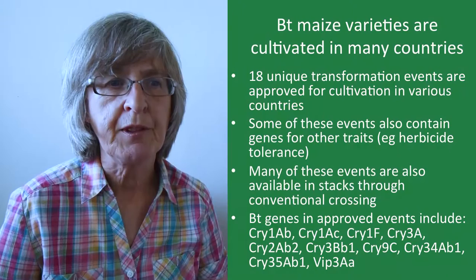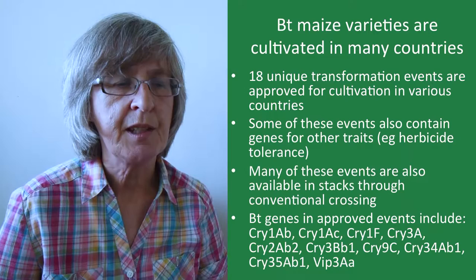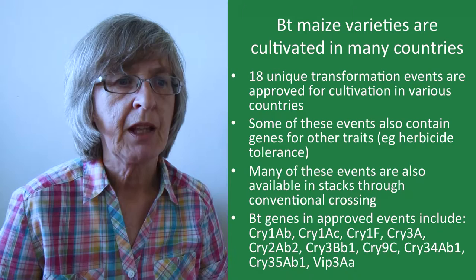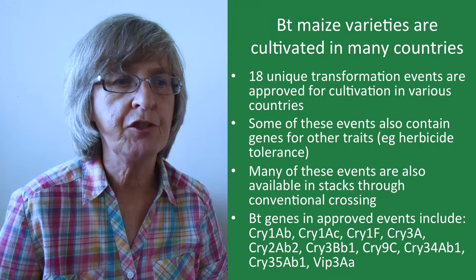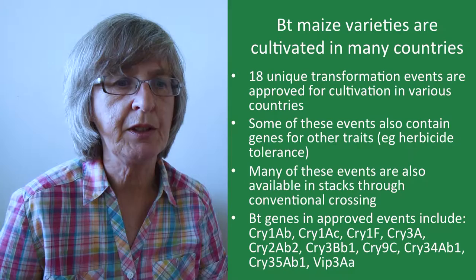Many different types of BT maize are cultivated around the world. This includes 18 unique transformation events that have been approved in various countries. In some cases, other genes were inserted at the same time and through the same transformation event as the BT gene, most often genes for herbicide tolerance. In other cases, new combinations of genes have been derived by conventional crossing, often leading to complex stacks with multiple genes. In this presentation, we're not going to focus on stacked traits, but rather on BT genes in unique transformation events. As you can see from the list on this slide, there are a considerable number of different BT genes that have been used, each with their own specificity and toxicity profile.